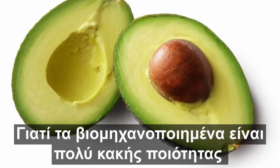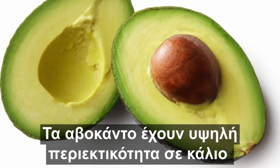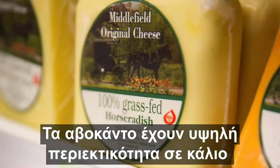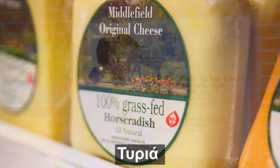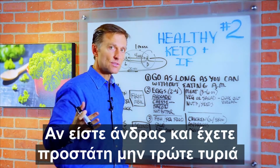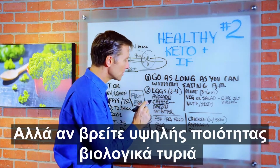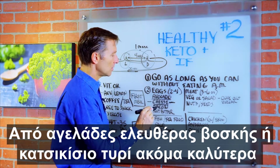Avocado has tremendous amount of potassium and really good fats to help you go longer. Cheese. Now, if you are a guy and you have a prostate condition, don't do the cheese. But if you have a high quality organic cheese from a grass-fed cow, goat's cheese is even better, not a problem. Okay, so then we have bacon.